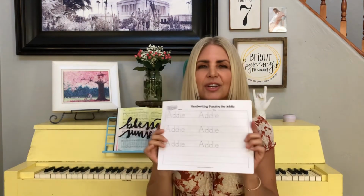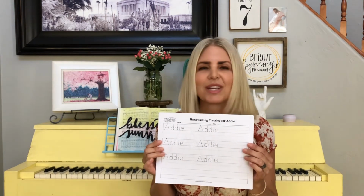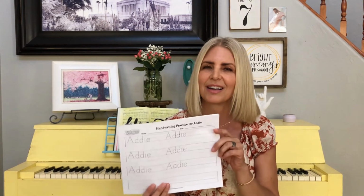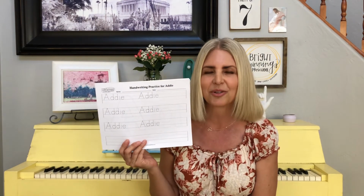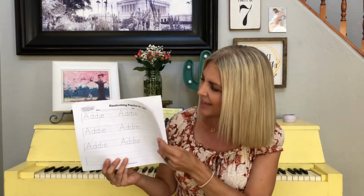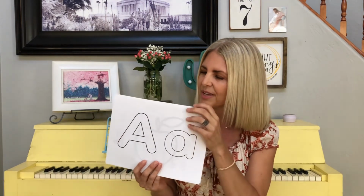And so however it looks, it might just kind of look like scribbling at the beginning of the year. You just praise them and tell them it looks amazing, and tell them that you can tell they really put a lot of effort into it. We focus a lot on effort and practicing. Sometimes kids get really frustrated with handwriting, and so we always talk about how it's just handwriting practice and that it doesn't have to be perfect. We're just practicing.